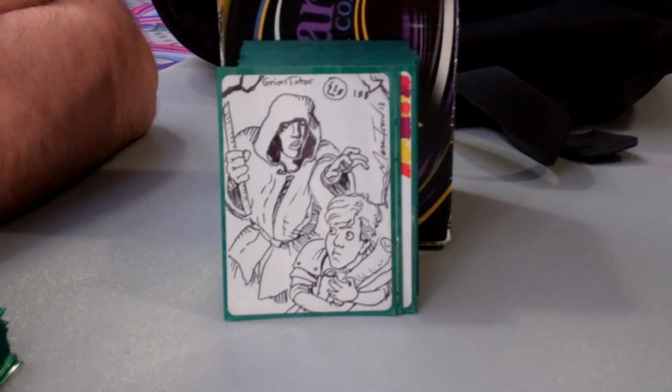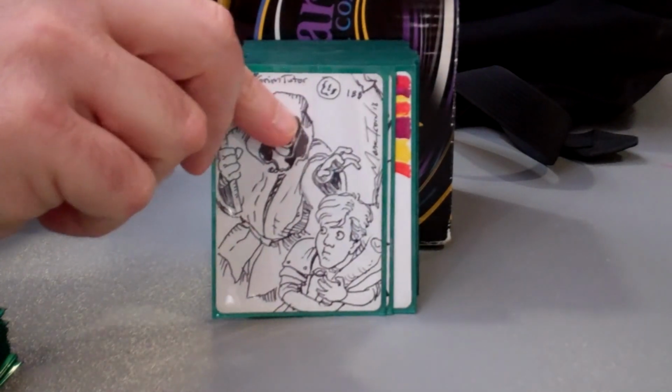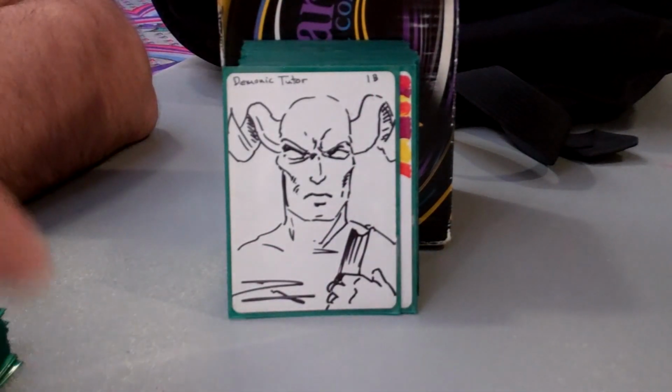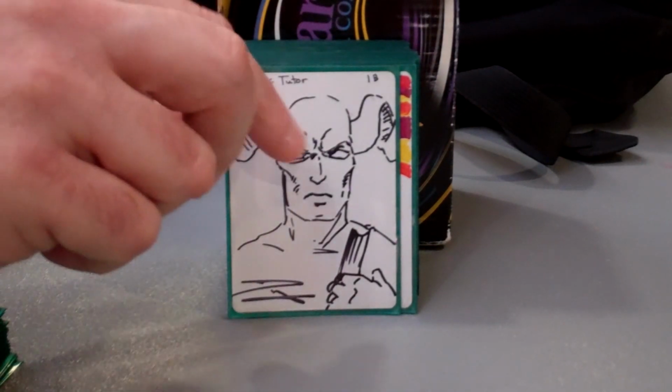This is Grim Tutor, a card I had done by Mark Teaton this weekend in Vegas. It turned out to be a lot better than I expected it to. Demonic Tutor, a little close-up shot with Douglas Schuler from Denver.